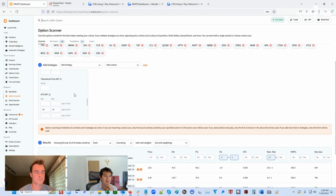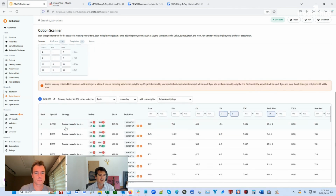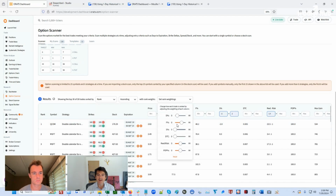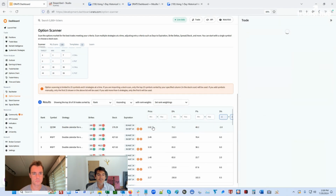So then we could take a look at what some of those resultant double diagonals are. Qualcomm comes up again. We have rankings. I like to use our forecast because it accounts for earnings pretty well, and reward to risk and probability of profit. The distribution isn't that good because it doesn't really account for earnings that well. So Qualcomm, let's look at this one.